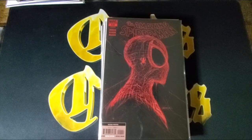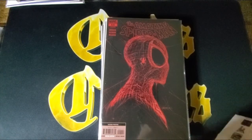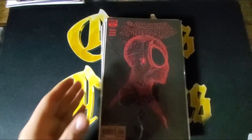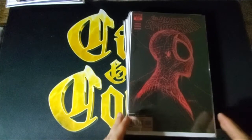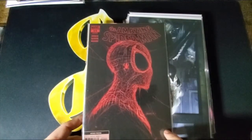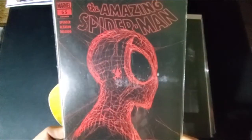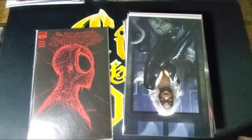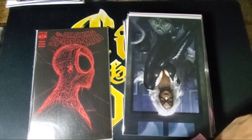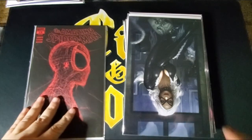So first up is the Patrick Gleason. This is the Webhead, the second printing variant of number 55. I've got some of these Webhead books already, I've got the blue one. I don't have the first print of this. When I see them and I can get them, I kind of like them. And this was $7, so it wasn't a huge book. So there you go, first up.